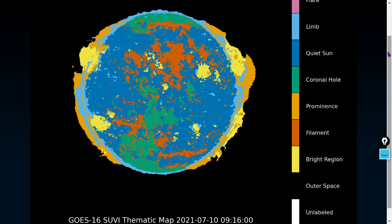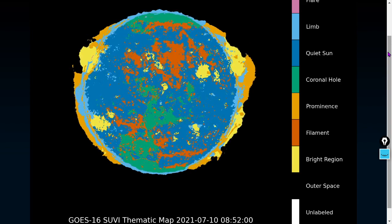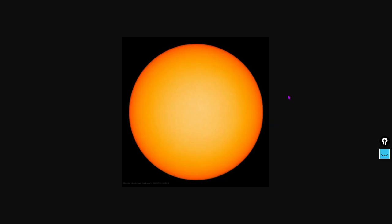So we've got a couple years yet to reach solar maximum. It should be a wild ride, especially considering how low solar activity's been.